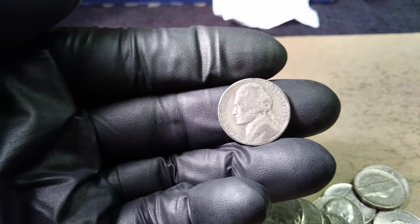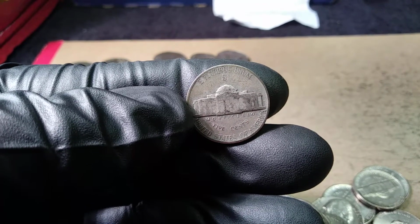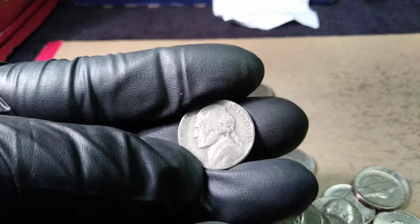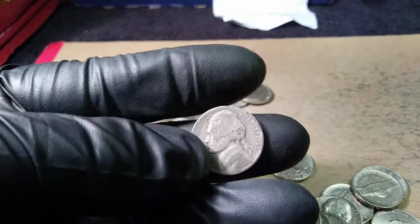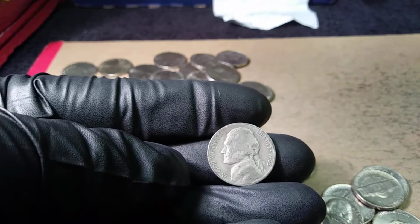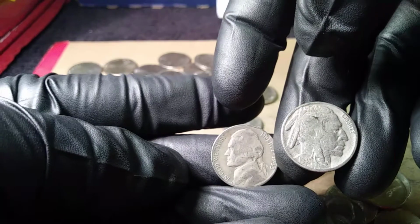Roll number 26. 1943. Did I say 43? S mint mark. So I'll take that. I have silver on the box. I'll be back. That's a silver and a buffalo. Yeah, I got this 1935 buffalo too, so that's cool.